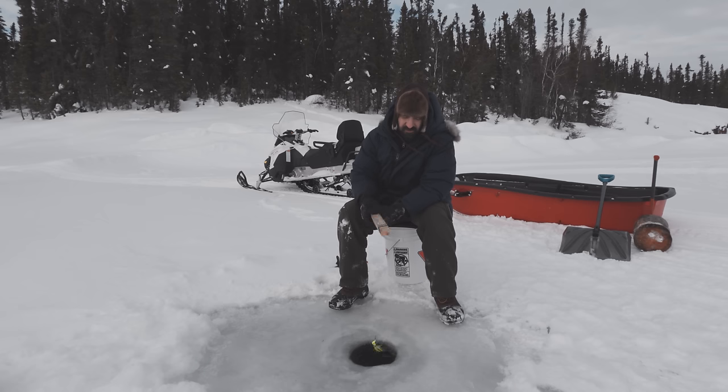I don't have a tremendous amount of experience ice fishing. I've done it maybe a couple dozen times in my life. Someone told me in the last video that you jig a couple times and then you wait and let it pause. Jig a couple times, let it wait. So I'm gonna try that once I get down to the bottom here.